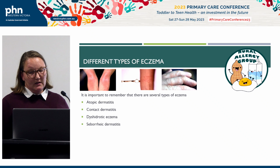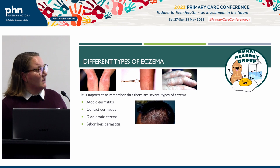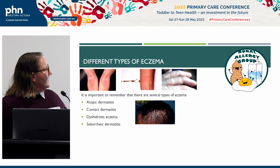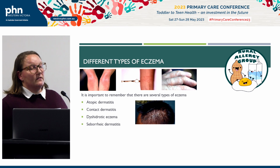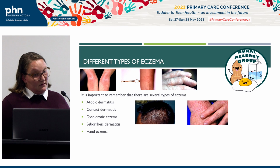Seborrheic dermatitis is only present where there's a large amount of sebaceous glands. So it's mostly in the scalp. So for young babies, that's also known as cradle cap. So cradle cap is a type of eczema. Hand eczema is just on the hands. Again, most likely in adults with chemical exposure.